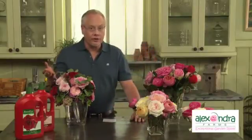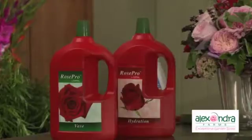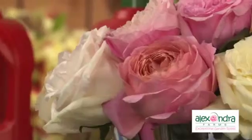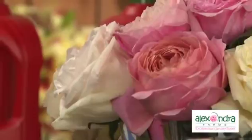When the bunches come in, they're wrapped with corrugated cardboard and foam inside a cellophane wrapper. We cut them and put them directly into a hydration solution so that they would hydrate for about an hour and a half. And then we move it over to vase solution. It's important that you're using a flower food and not just a preservative, because these flowers are going to grow over the period of the next 3 to 4 days.